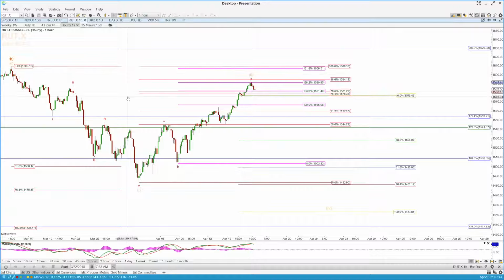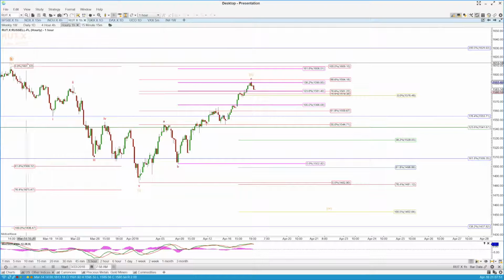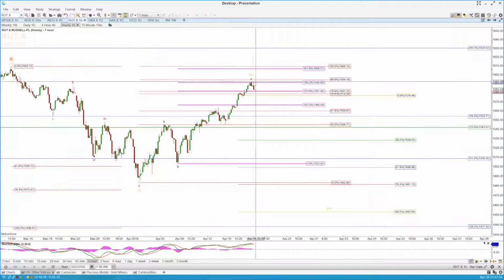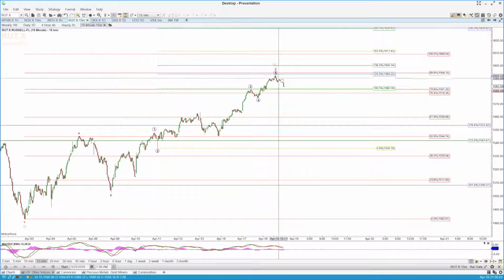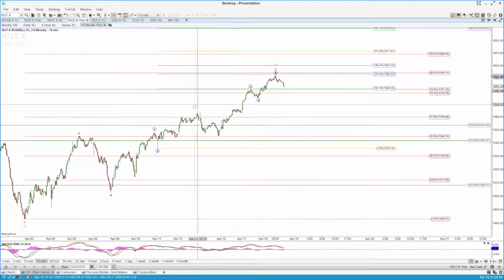Above there, 1610, well, 1609 in fact, we do not want to see it back above there. Ideally, it just makes life more complicated. But you can see up to touch the fib at the 138.2 today, and down we've come into the close this evening. There it is. And we've got a 1, 2, 3. We could do a 4, 5, and so on and so forth.